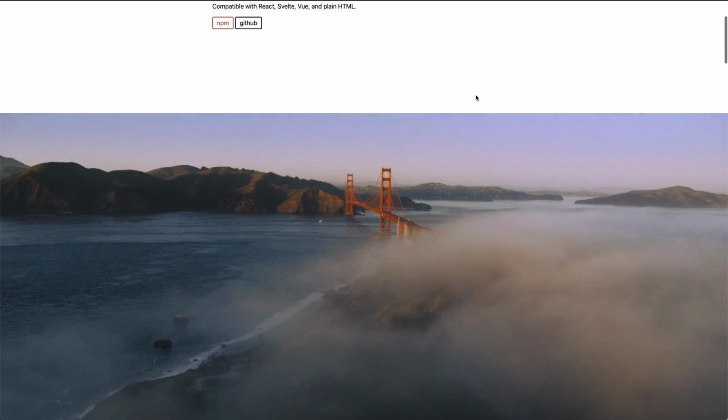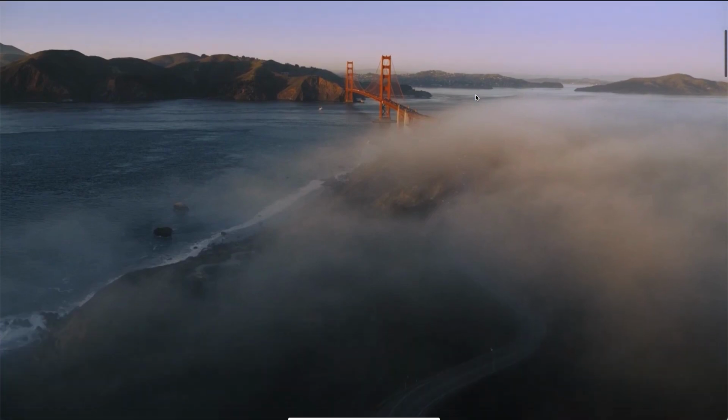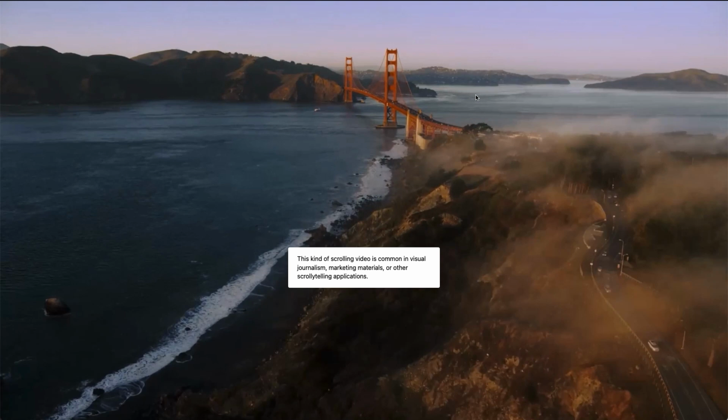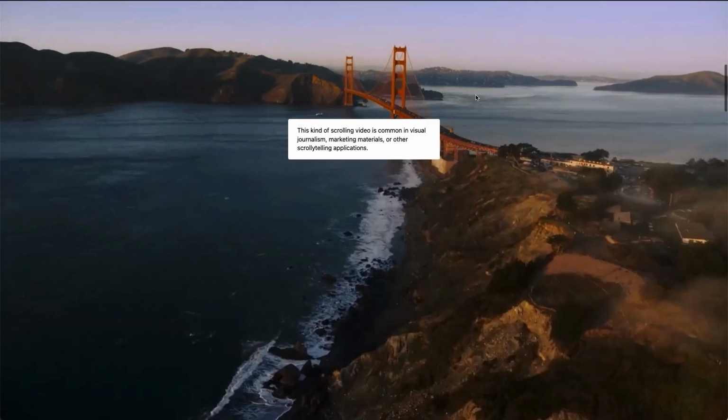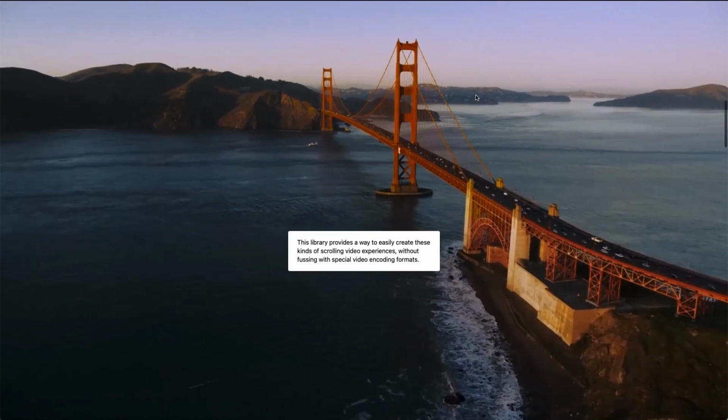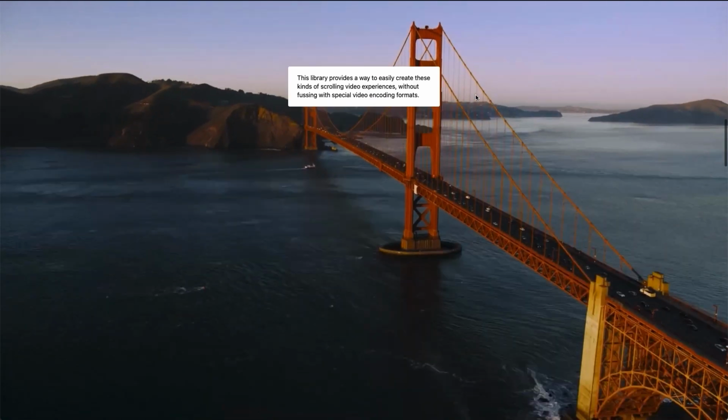Hi, ScrollyVideo.js is a JavaScript library that aims to simplify the creation of scrollytelling on the web or other scrollytelling applications. It does so by selecting one of 3 different technical approaches depending on the video encoding options or formats. It comes with React, Svelte, and plain JavaScript versions for use no matter what framework you prefer.